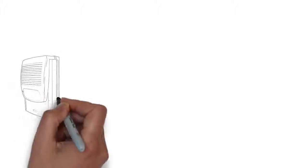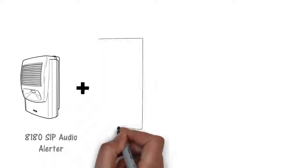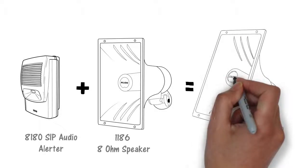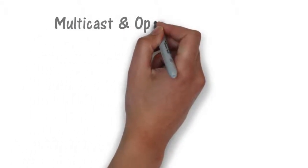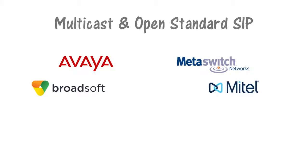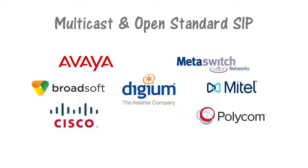For customers already familiar with the Algo 8180 SIP audio alerter, the 8186 Hoornspeaker is equivalent to the 8180 and the 1186 8-ohm Hoornspeaker, combined into an all-in-one endpoint. All of the 8180 features have been included in the 8186 Hoornspeaker. Like other Algo IP endpoints, the 8186 Hoornspeaker supports both SIP registration and multicast. Open Standard SIP, or Session Initiated Protocol, makes the Algo 8186 SIP Hoornspeaker compatible with almost any UC-hosted or premise platform. These are just a few of the UC platforms compatible with the 8186.